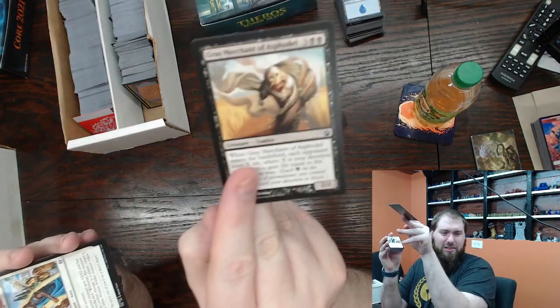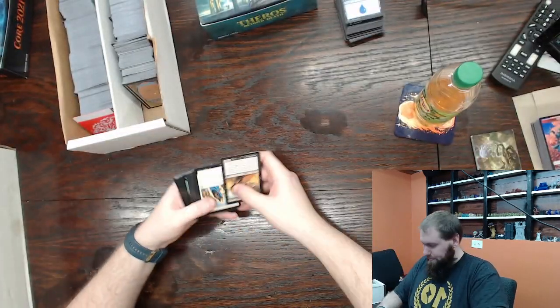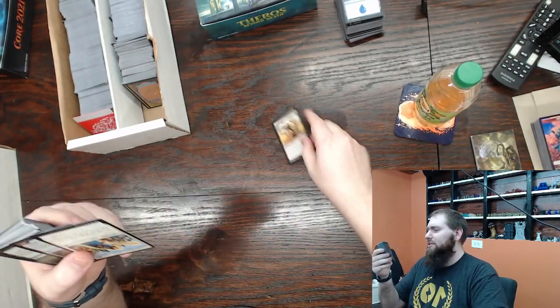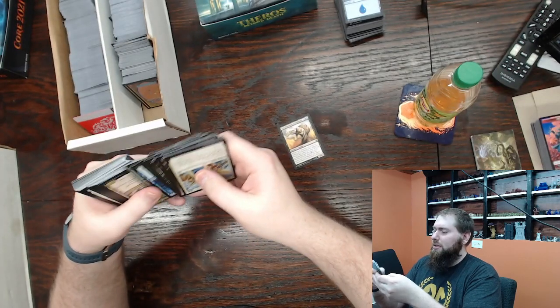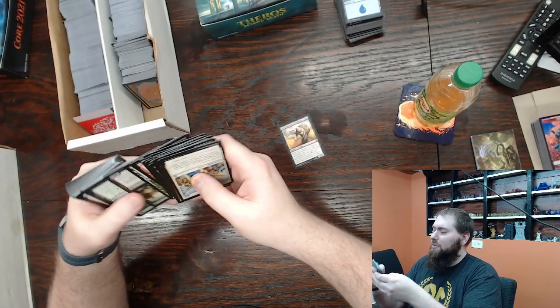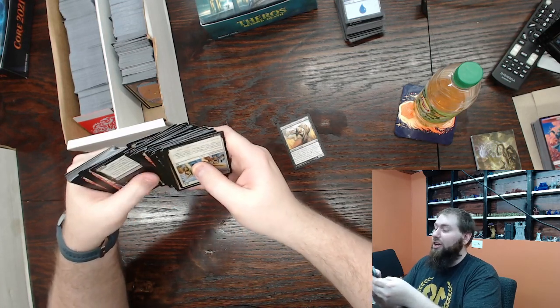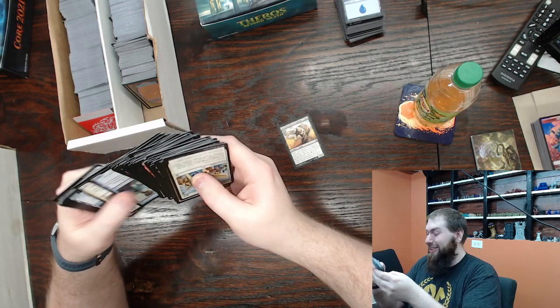Great Merchant of Asphodel. He's an awesome card. Yeah, he's badass. Is that a list card? It is. He actually is in one of my mono black commander decks, my only mono black commander deck, Crick. He's a good card. Crick's a really good commander.